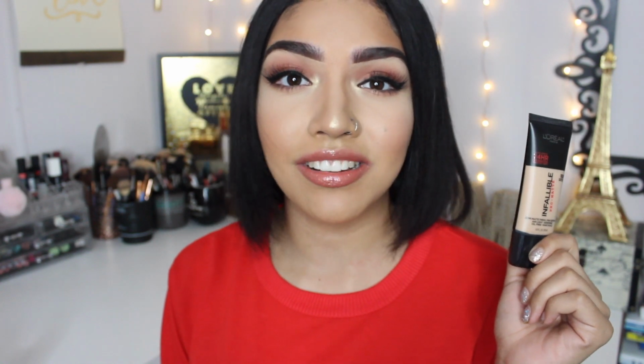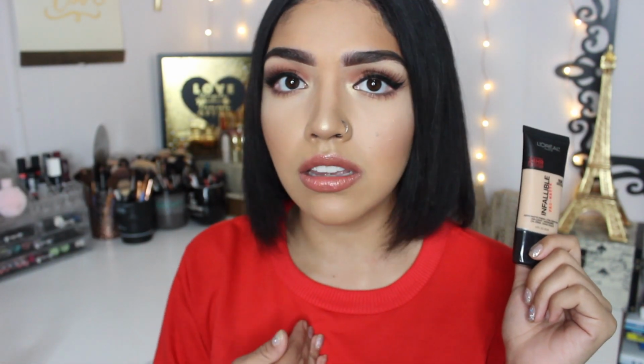That's when it looks demi matte. After like 7 or 8 hours, it starts looking demi matte. But those first 6 or 7 hours, at least on me, it is completely matte and flawless and perfect, and it does not move, it does not budge. It's amazing. This is the best foundation I could ever recommend for you guys in the summertime. It's so perfect and it's beautiful.